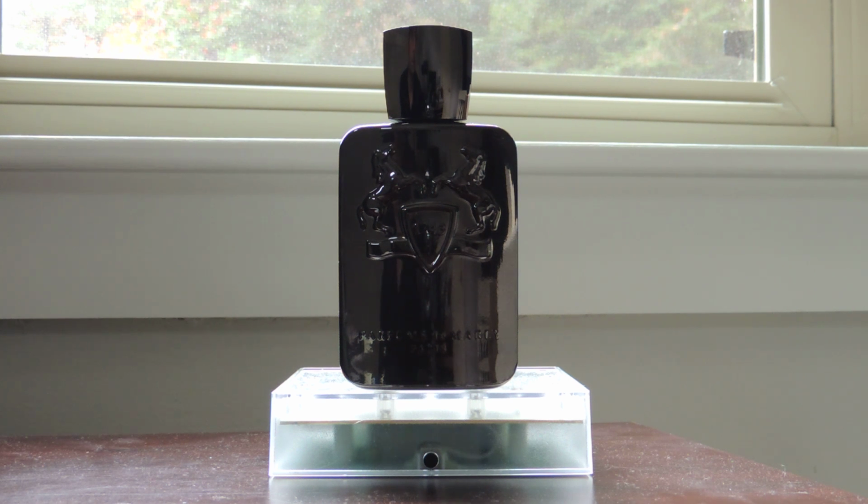The next fragrance is Herod by Parfums de Marly. It was released in 2012. The nose behind it is Olivier Pecheux, and I would classify it as an Oriental vanilla. This one gets mentioned quite a bit in the tobacco fragrance discussion.